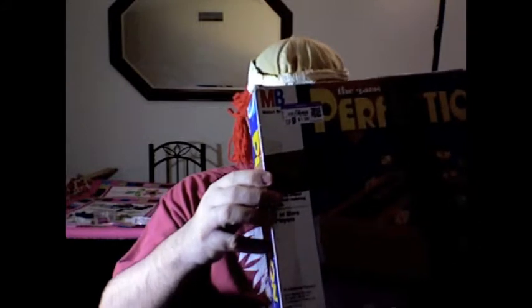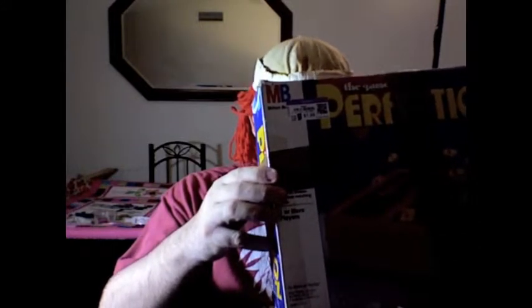That's right, Perfection. This is, of course, I believe this is the 70s. Oh no, I was wrong. This is the '89 release, which I'm still really excited about, even though it's thrashed, to have one of the earlier boxes of this, and it still works. So I'm really excited about that.